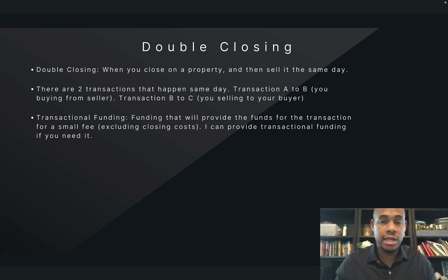And I even put down here, I can provide the transactional funding for you. I have multiple lenders that I use. Literally, I can provide it for you. It's not a big deal. I know the term transactional lender may sound overwhelming or whatever. What is that? It's literally somebody that puts up the money for you for a small fee to get a double closing done. All right.